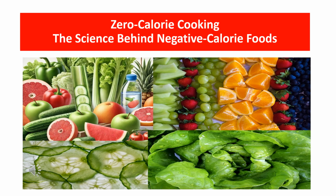Are all vegetables negative calorie foods? No, only low-calorie, high-fiber vegetables like celery, lettuce, and cucumbers qualify. Potatoes and corn, for example, are higher in calories.